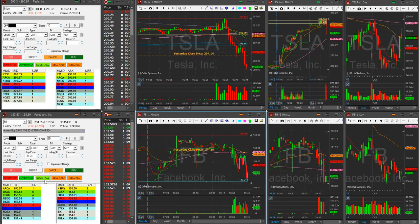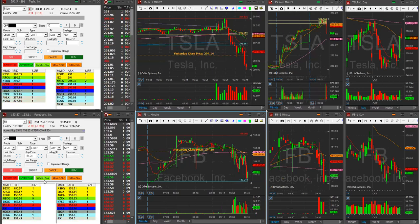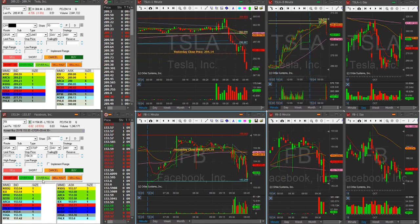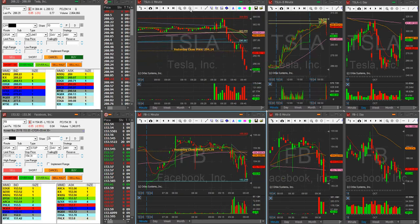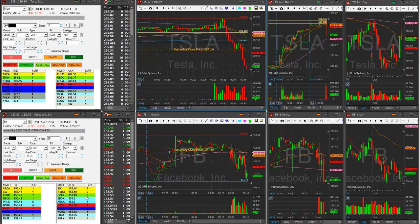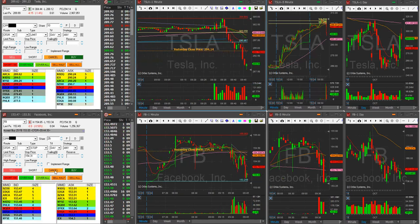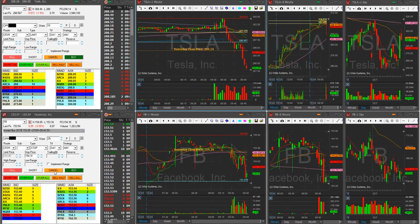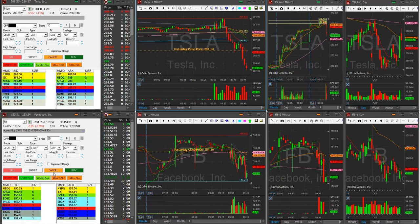Come on, Facebook. Give me some distance here. I almost had a dollar on it. Jeez. Snap this 50s. Oh man, Tesla's not giving me a chance at all to get back in. Now I have to deal with this choppy Facebook. SPY at the VWAP. 0.50 snap.